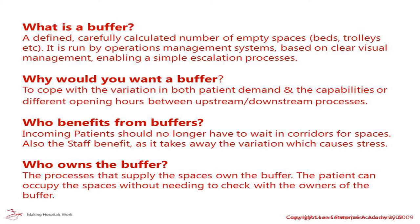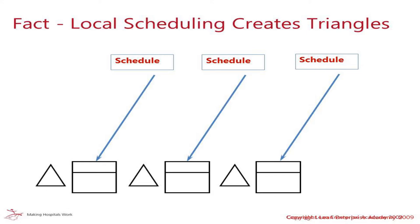That's just some blurb on the buffers. You can read that about ownership. And this is this other one, these local departmental schedules and rules that are all set by division and for local efficiency, they create triangles.